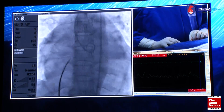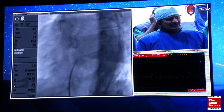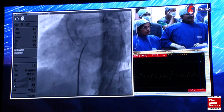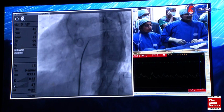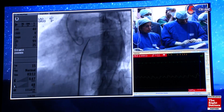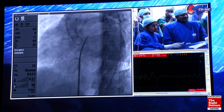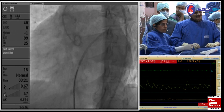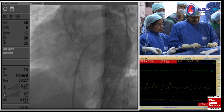I'm just one space below in AP view, then I'm going to LV40. Low puncture. For LV40, we have to pick up a point between the pigtail anteriorly and the vertebral column posteriorly. You can see I'm just injecting; we are in the left atrium now. Now I will advance the Mullins sheath over the Brockenbrough needle, because you should not advance with the needle projecting beyond the sheath, as there is always a chance of perforation.